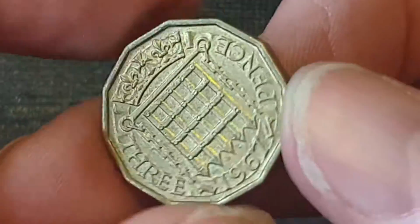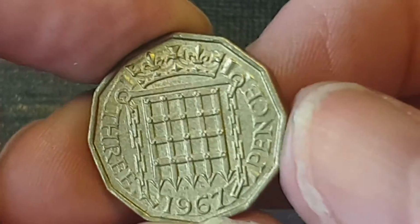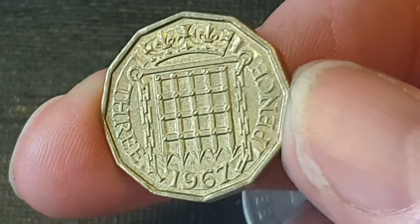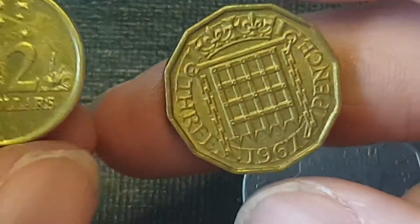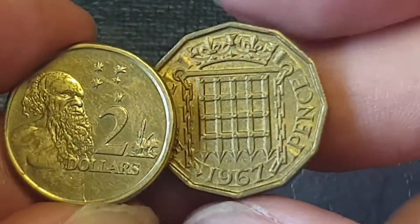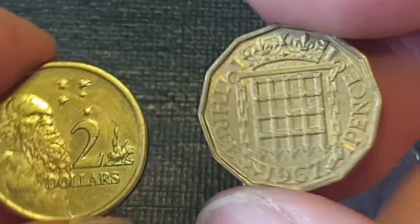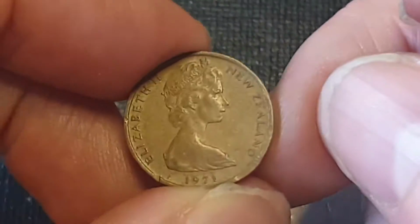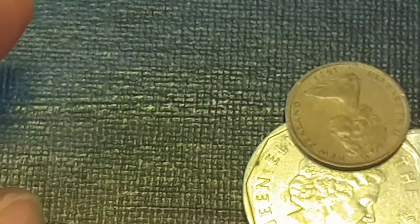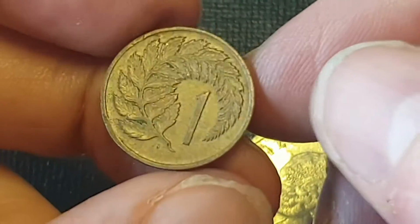Then we have a threepence from the UK. I reckon our 50 cent, our $2 coin should actually be this shape instead of this bloody round thing we got. I reckon it would have been better with 12 sides on it. So anyway, not a bad series. 67 frozen date, and I think it's like 150 million minted. New Zealand 71 1 cent, damaged, so pretty much worth 1 cent.